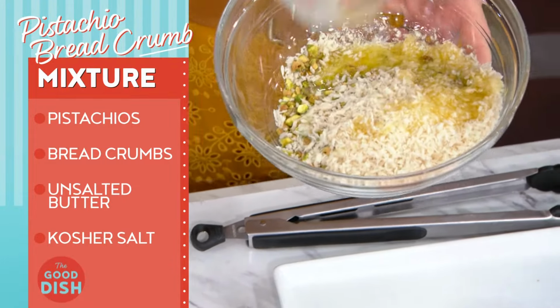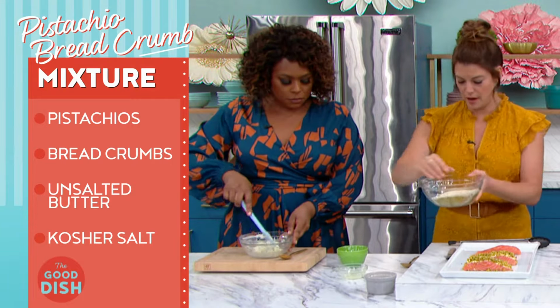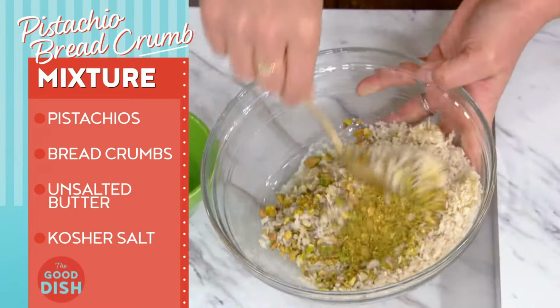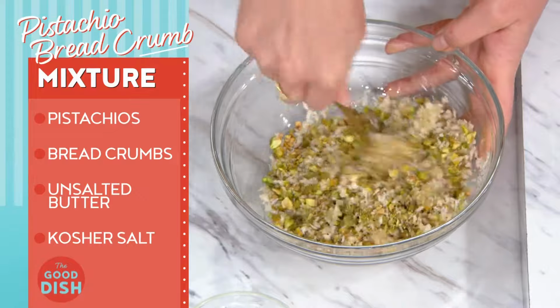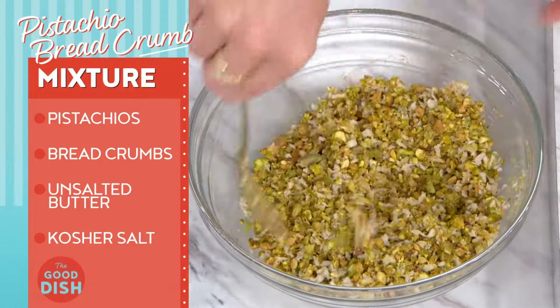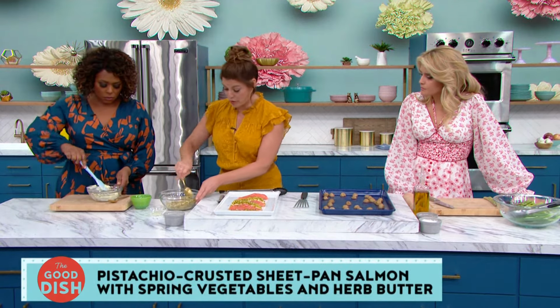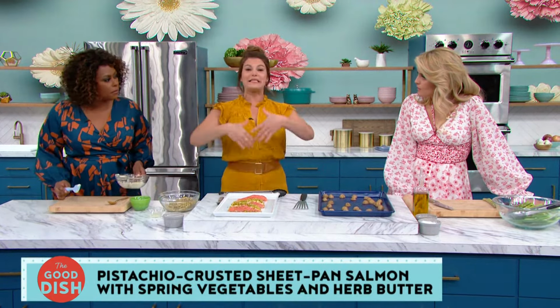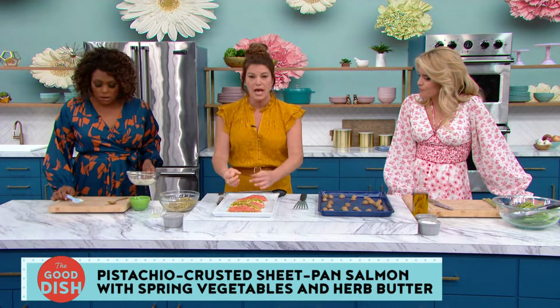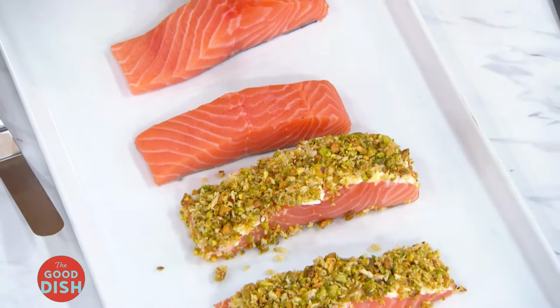Like your style there. Buttery, crunchy, delicious. Again, some seasonings, some salt here. I'm gonna toss that all together and that's gonna go on top of the fish with that beautiful compound butter. Now the thing about this butter that makes it so amazing is I'm gonna spread it on the fish and then put this nutty crust over it and it becomes basically self-basting. As the butter melts, it keeps the fish moist in the oven and infuses it with so much flavor. So hold on for a moment.